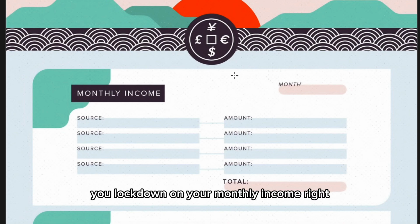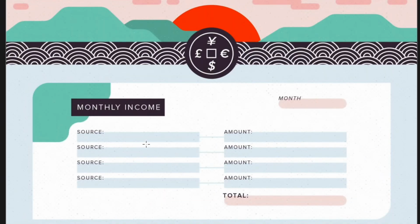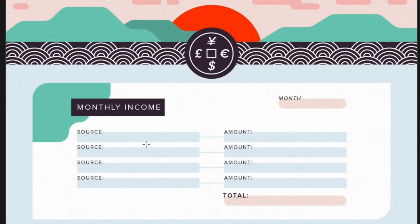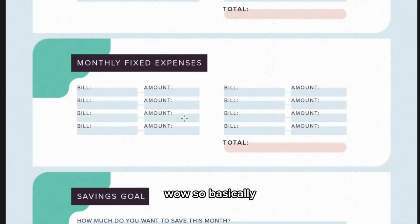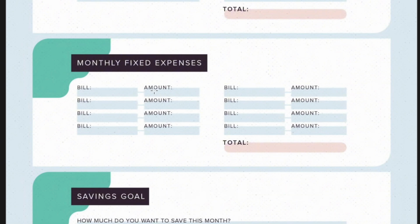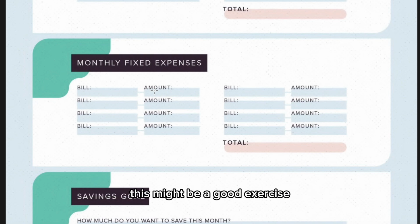It basically says you first look at your monthly income, right? And then you look at fixed expenses, where it's coming from, fixed expenses, your savings goal. Wow. So basically, you first get all the fixed expenses out of the way before moving forward. I didn't even know my fixed expenses, to be honest. This might be a good exercise.